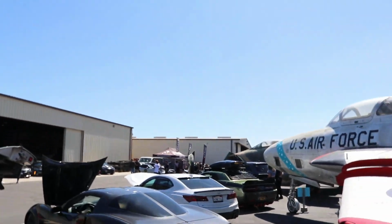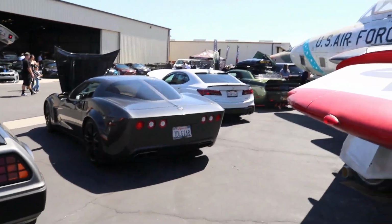Comment down below, let me know what you think of that. I'm down with the conversion. Rather better than looking like everybody else on the road.